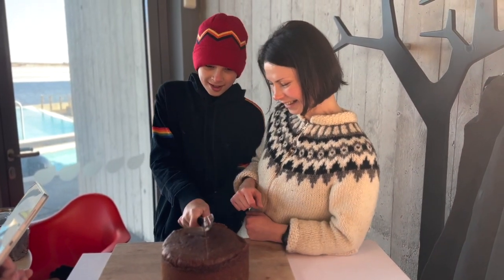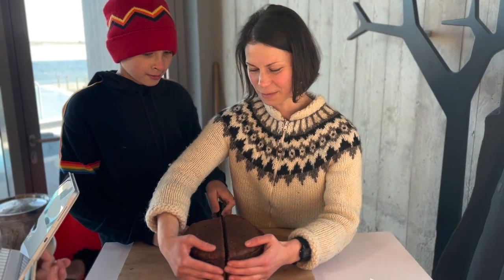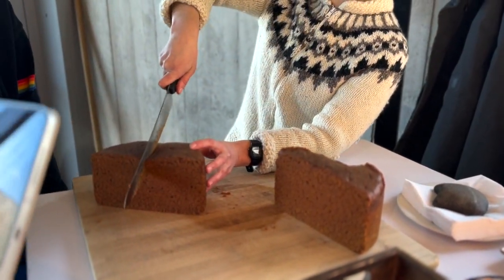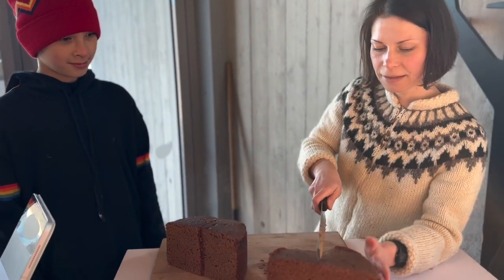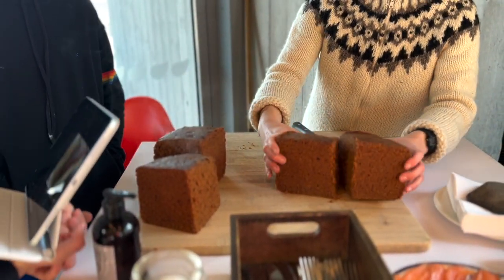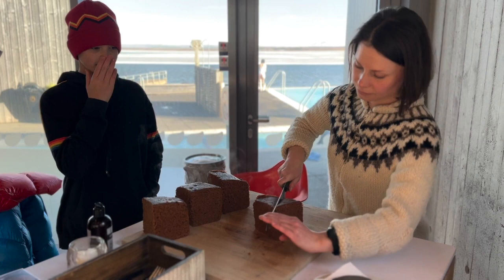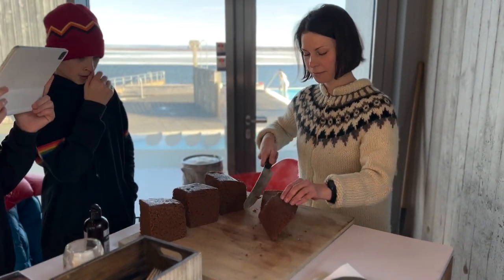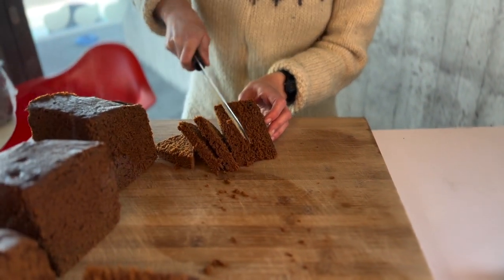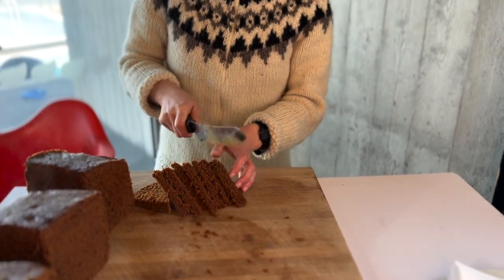Hi, Mushi. Going to help you a little bit. I'm cutting Mushi in half. Perfect. Beautiful. Then let's open it. Nice, well done. I'm going to make a quarter here. So it's very steamy, still very, very hot. Going to cut some very thin slices. And then we just let it breathe for a few minutes.